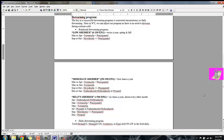Your heavy shedder, 6 times a year, about every other month. These horses are infested all the time, and they definitely need to be dewormed a lot. Not saying that eventually they won't be that low shedder, which they can be, which is why it would be a good idea to get your horse's fecal egg count done once or twice a year.